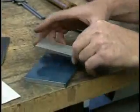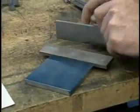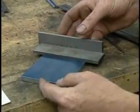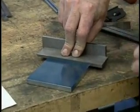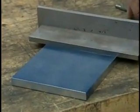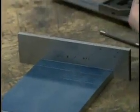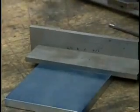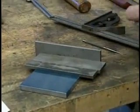So if that's the dimension you want, you put this up against the side of the part, and then with another parallel, make sure that both the part and the parallel are in contact with the second parallel. Hold the parts together and scribe the line. Now these parallels come in increments of 1/16 of an inch. So you can easily build up the dimension that you're looking for by using the right combination of parallels.